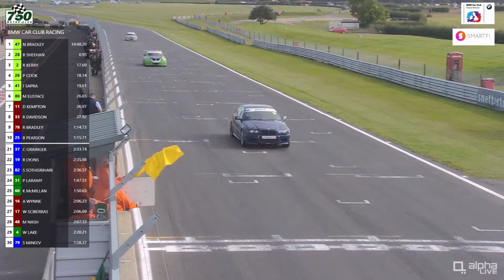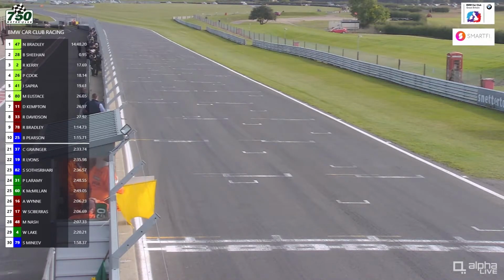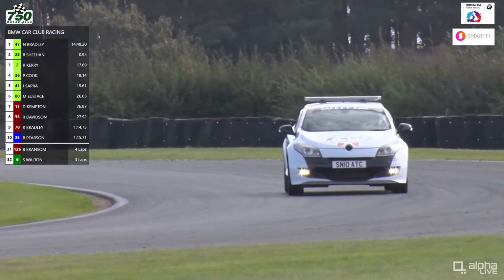So safety car still out, yellow flag still waving. These are the slower cars that were sort of the back of the, or the front of the safety car train that have been allowed through. But they will now need to try and catch the back of the pack.